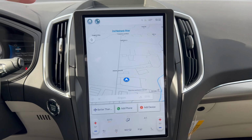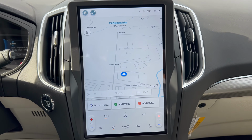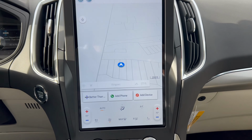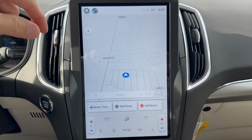Infotainment screen, we have a fully integrated vertically mounted Sync 4 12-inch screen. Now I prefer them horizontal rather than vertical. Let me know what you like, but we have great response out of Sync 4. It's a great system here. We do have the B&O sound system in here, so I'm going to correct myself from earlier in the review.